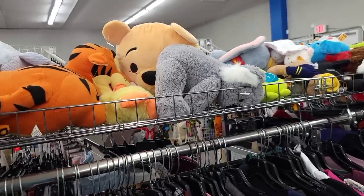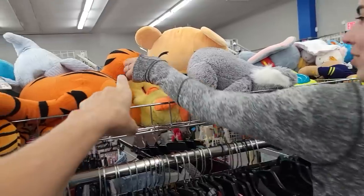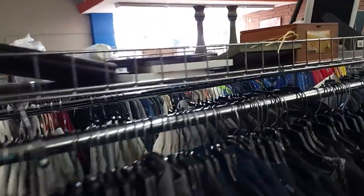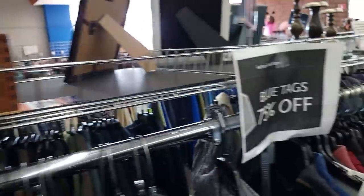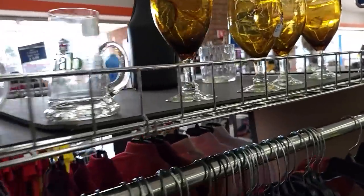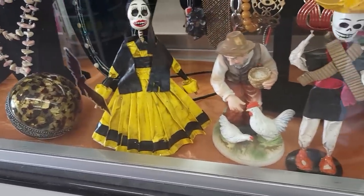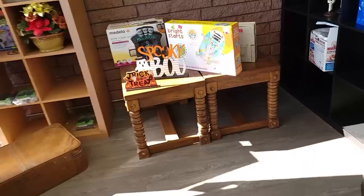Jordan, I found Pooh on the shelf. I see Pooh. Well, there's Tigger too. So it looks like they've separated out some of their blue tag items that are on sale, 75% off. So I'm kind of just digging up here a little bit to see if there's anything we should be grabbing. Well, I don't see anything. Ooh, these guys are inside of a case, but I wonder how much they are. I'm going to have to ask on those guys.